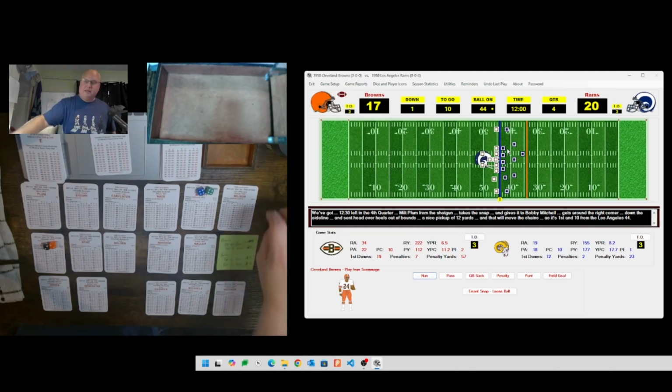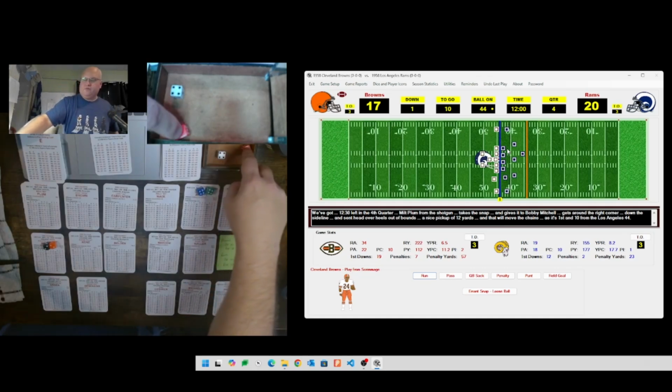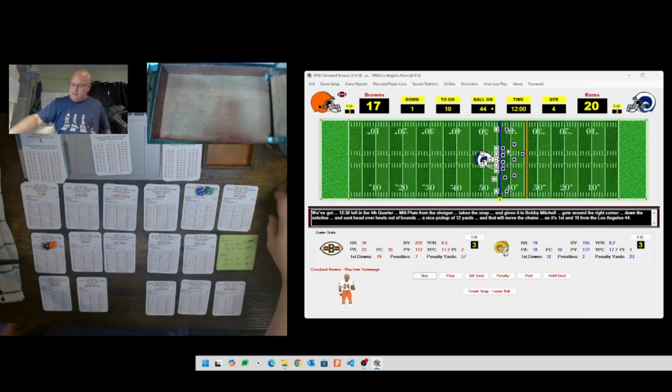So Plum to Mitchell. A 14. Oh, that's a 26. That's Milt Plum. He's going to take it on his own. Call his own number here. I'm going to try not to make fun of Milt Plum in this fourth quarter. Because it just makes me laugh. I don't know if it makes anybody else laugh. So he's an outside run against an AD.